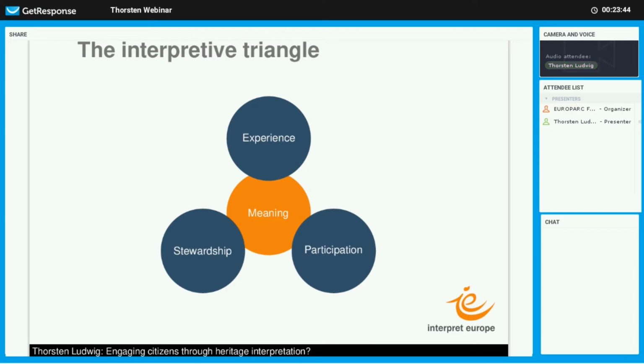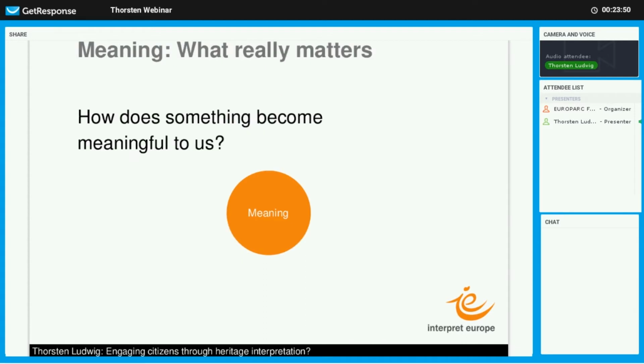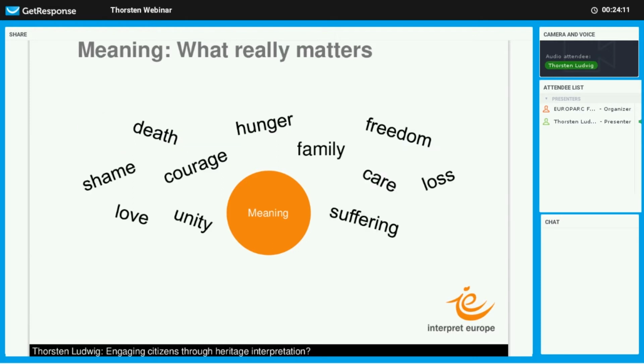about heritage interpretation. And I will focus at the moment on the center of this triangle, so on the meaning. How does something become meaningful to us? This is the basic question heritage interpretation is dealing with. And you could say that something becomes meaningful for us if it triggers something which is very important to us, which is at the heart of what we feel is essential in life.